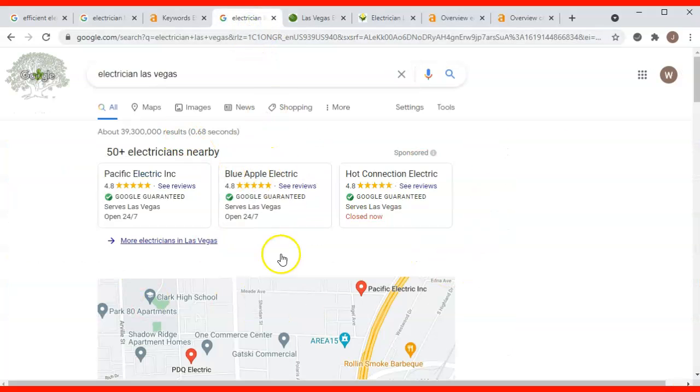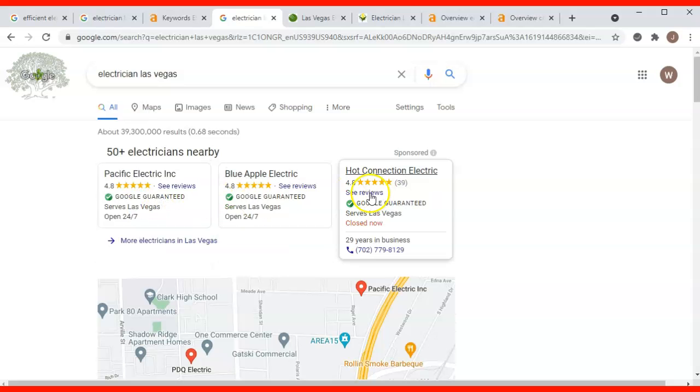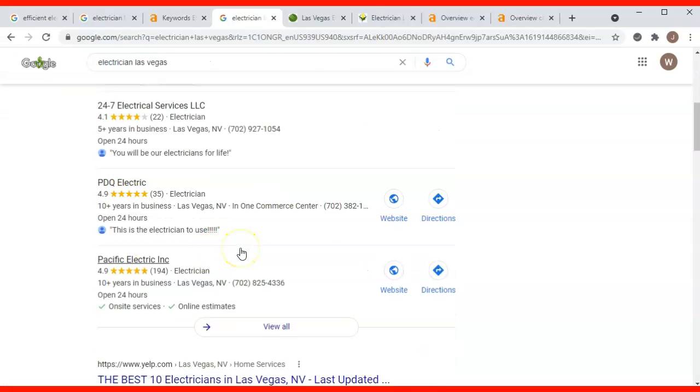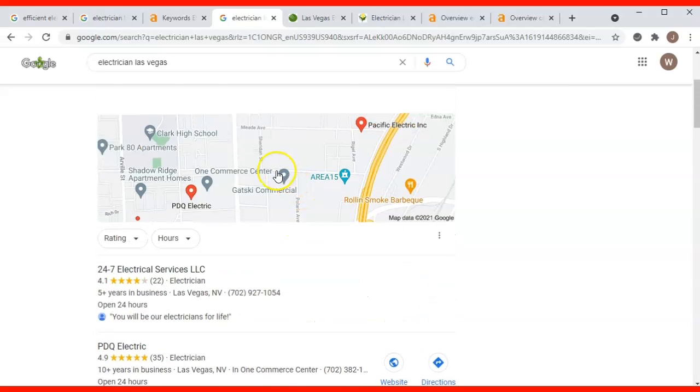So anytime there's a search, especially when it's a service industry like yours, there's usually a Google Guaranteed section with electric companies at the top, and then a lot of times underneath is Google Ads. There's usually Google Ads on the bottom as well, and then it goes right into this map pack. So 24/7 electrical services, they don't have a website or anything like that, so it makes it really tough for them to get traffic here. Whereas PDQ Electric, boom, it's right here. You can go to their website and they can get business that way. So it's really important to get this done so that you can get traffic through your Google My Business.